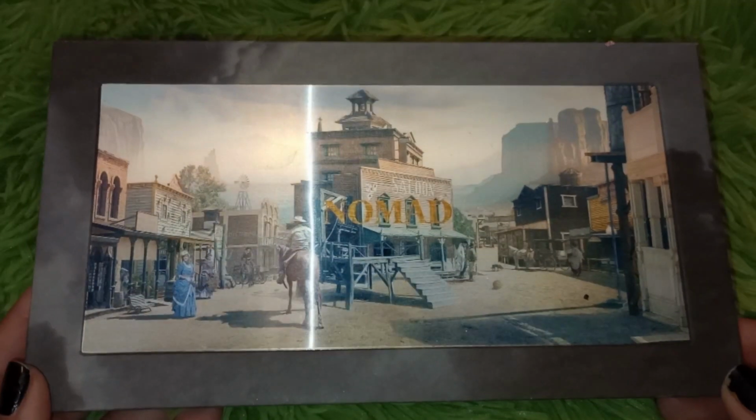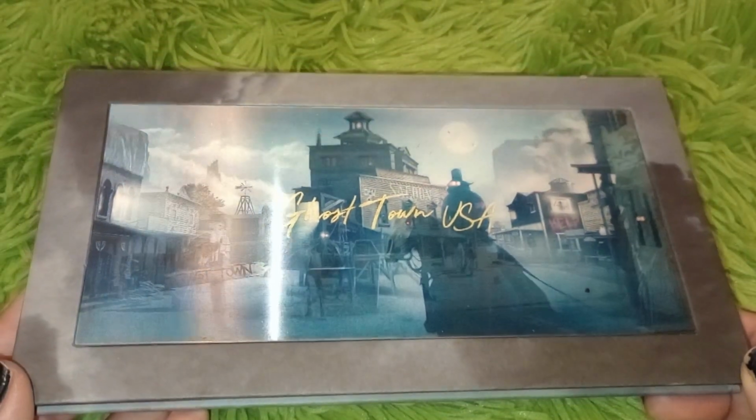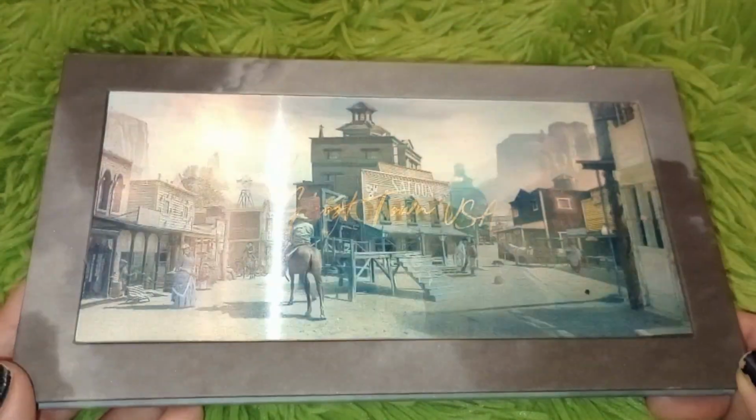Then we have Ghost Town, USA. This one just came out a month or so ago. This is the 2023 Halloween palette. You can see we also have the holographic shift here.